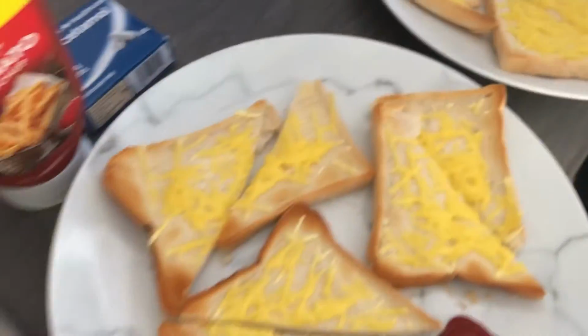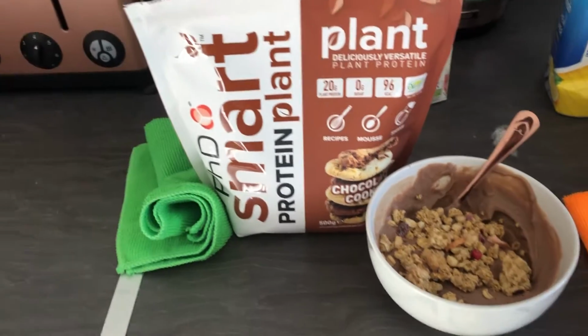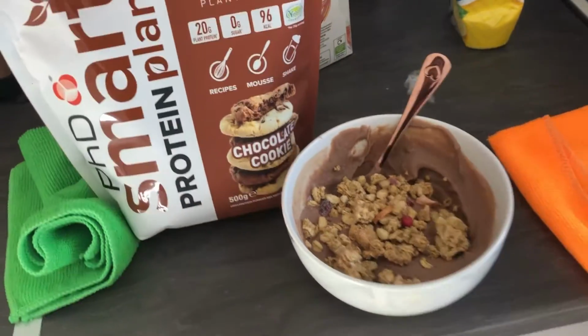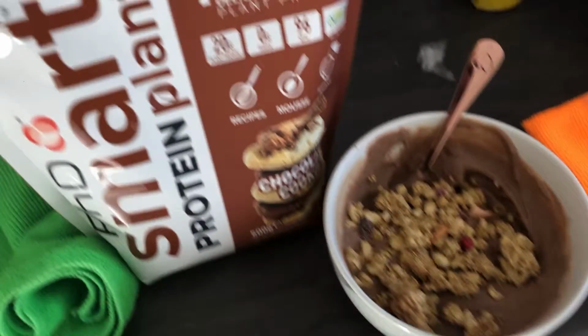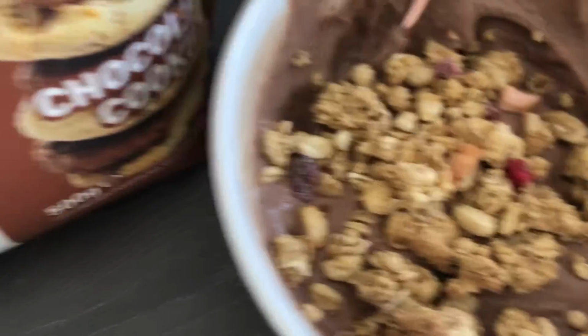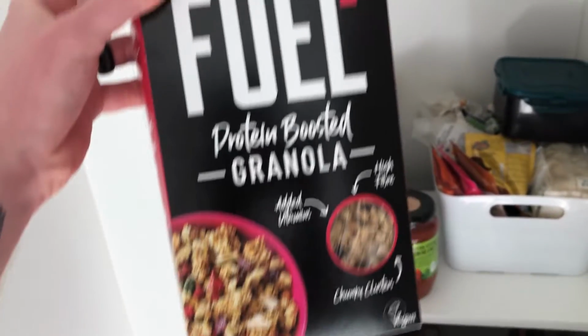So for like lunch, post-run, I made some cheese on toast. Doesn't really work very well with grated cheese. And then after that, I had some of this Smart protein powder. Really good, loads of vegan flavors. I think this one's chocolate cookie. I keep trying to call it chocolate cookie dough, but it's just chocolate cookie. And then I just mixed it with like 150 mils of almond milk, and you kind of just mix it together and it makes like a mousse sort of texture. And then I just topped it with some of that fuel granola.